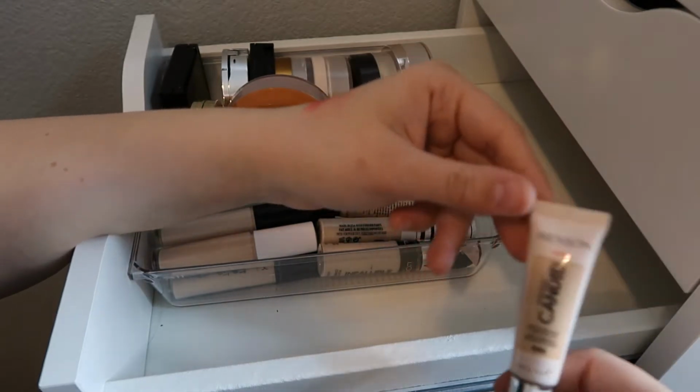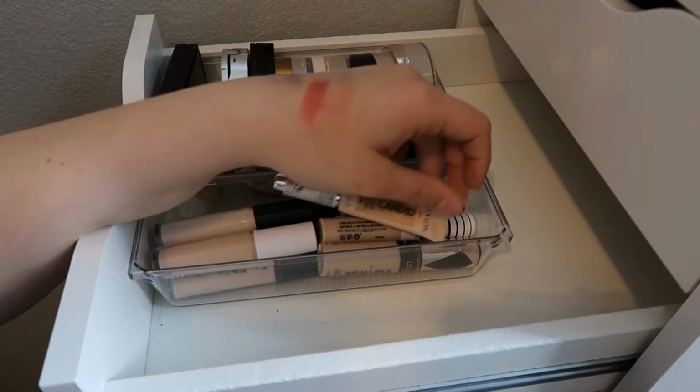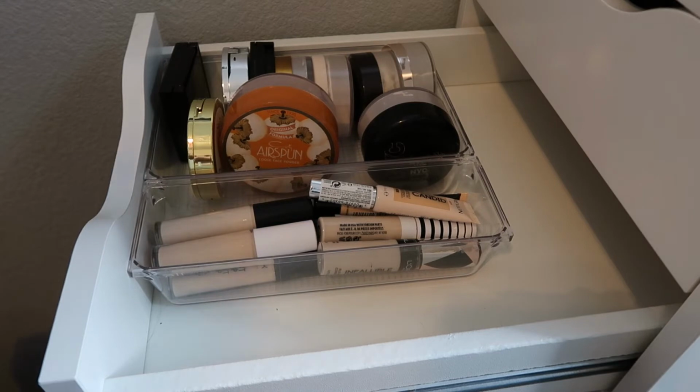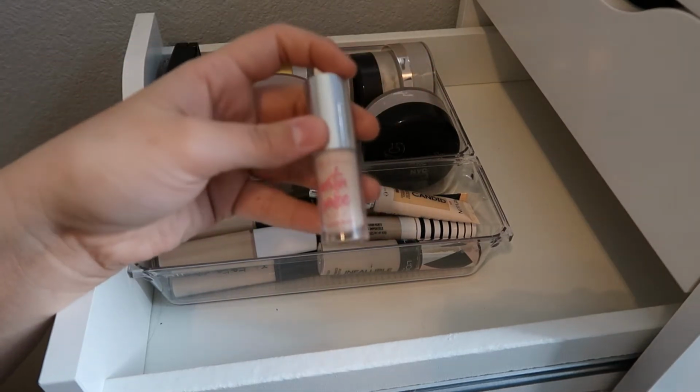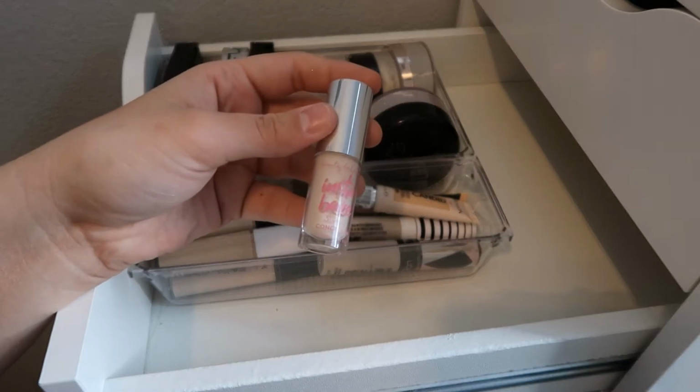The Revlon Candid in the shade 5, I'm going to keep that. I'm going to keep the Beauty Bakery Insta Bake in the shade Frappe Hour. I didn't love this at first, but now I quite enjoy it.